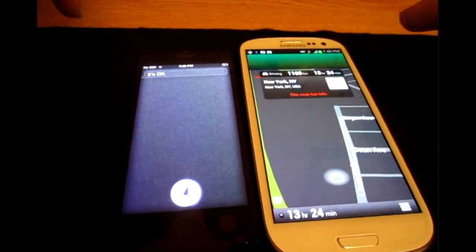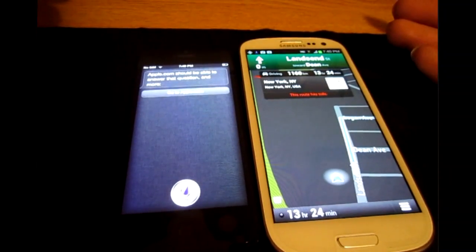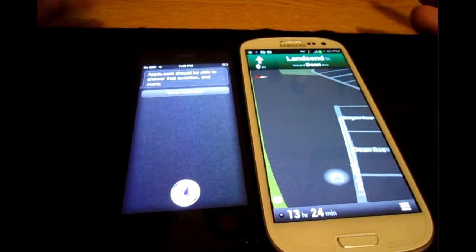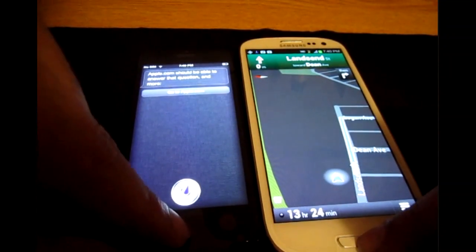Galaxy S3 was getting started on the whole process, so boom. Apple.com, it actually surprisingly picked up the navigation to New York way before Siri even did anything. It didn't even tell me the right thing. So wow, the S3 is beyond impressive for navigation.